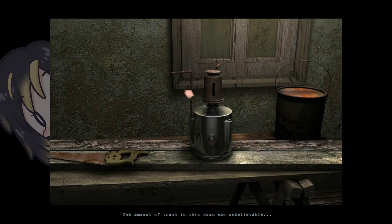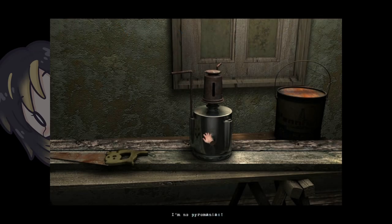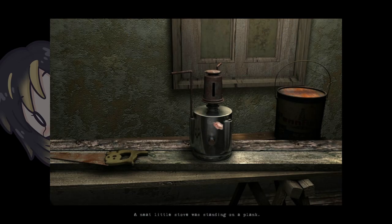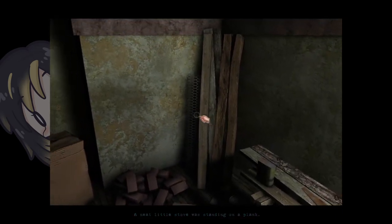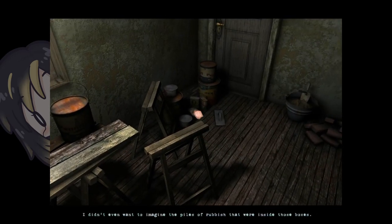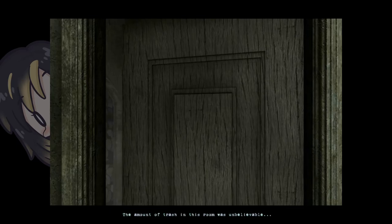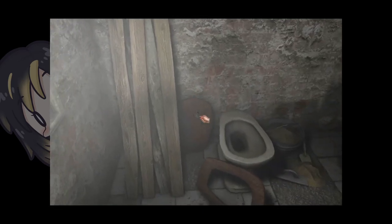What's this? A neat little stove standing on the plank. I had to light the stove first, huh? I'm no pyromaniac. Why you ask me to light the stove first? Didn't even want to imagine a pile of rubbish store inside these boxes. Let's check this one.